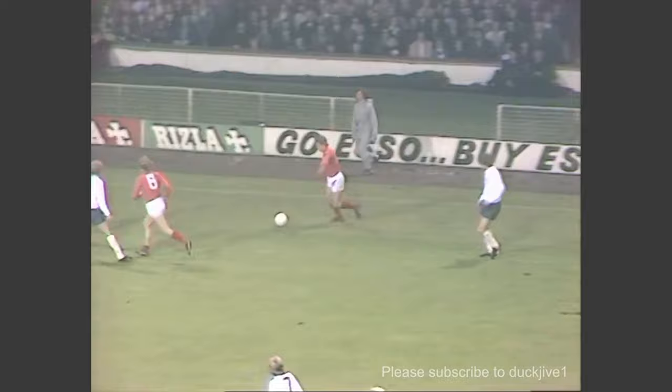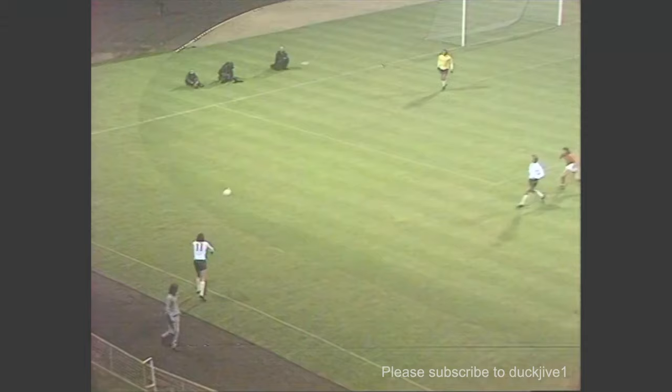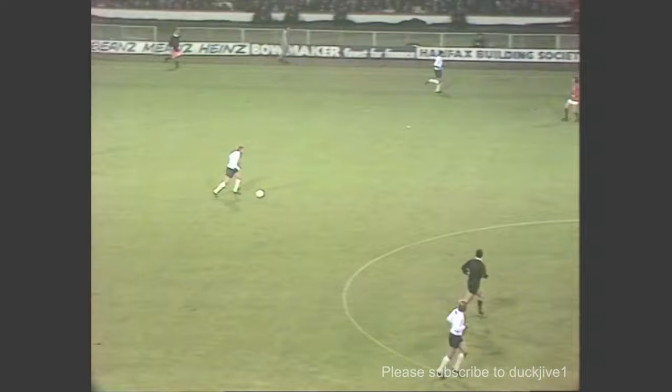Crackle well under that. Hunter. And Bell, a lot of space to operate in that midfield section at the moment. Channon started to run too soon, he's offside.